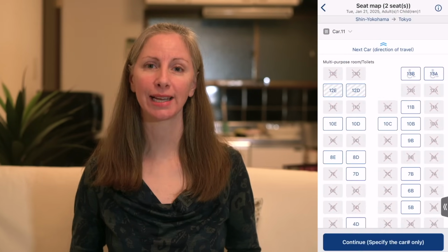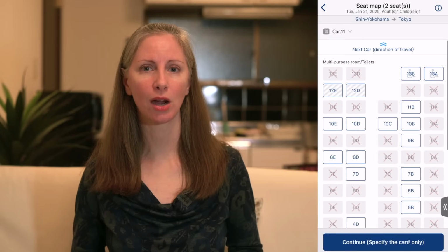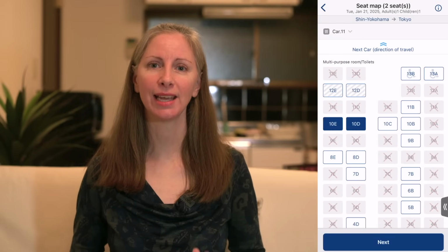Advantages of SmartEX include that there are many ways to use your ticket, such as linking it to your IC card, scanning the QR code at the ticket gate, or printing paper tickets. SmartEX also offers discounts on tickets purchased in advance, but beware of any restrictions on those types of tickets. If you book reserved seats on SmartEX, you can select the specific seat number. For example, I can choose car 11, seats 10E and 10D.